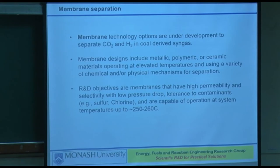Why, you will see later on. And that they are tolerant to contaminants such as sulfur and chlorine, and are capable of operation at system temperatures up to 250 to 260 degrees Celsius, because that's where it is after your metallic filter or the filtration system. So after that, ideally you would not like to have any more temperature drop. If any more temperature drop occurs, then the efficiency benefit from the warm gas cleanup will not be realized.